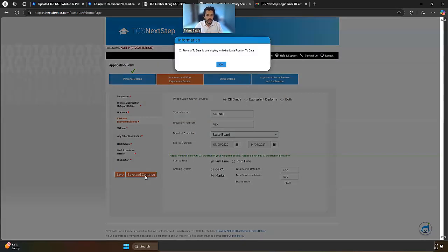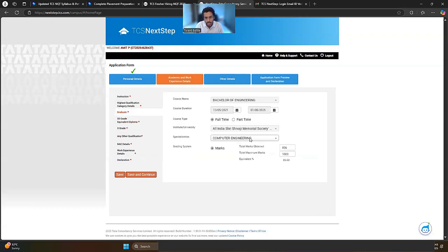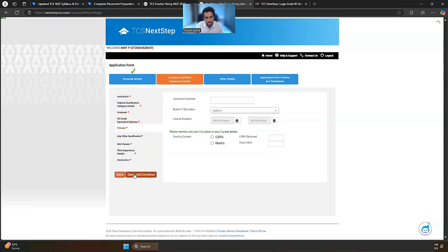One more important thing, guys, if your dates are overlapping, it will give you this particular information. Okay, so 12th from or to date is overlapping with graduate from or to date. So if you can check here, graduation I had entered 13 May to 1st June. So 12th probably I need to reduce it. So let's check. Yeah.